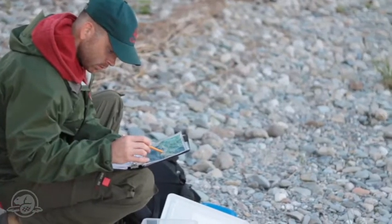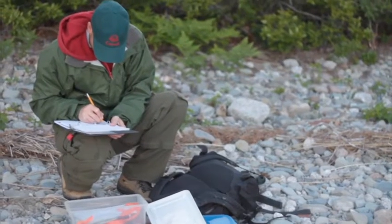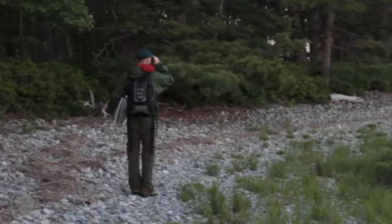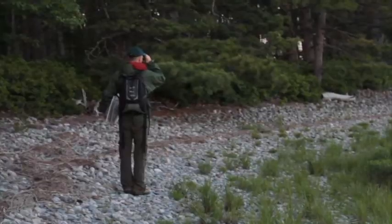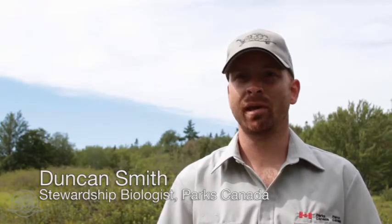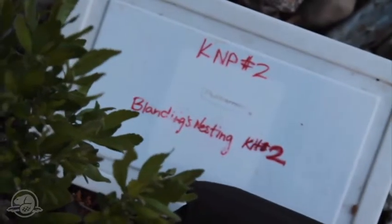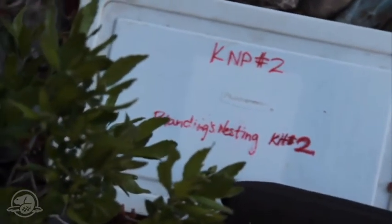This mother will travel across Kejimkujik Lake to the southwestern-facing beaches. It looks like this mother has chosen Atkins Island. Coordinated by Parks Canada stewardship biologist Duncan Smith, volunteers and Parks Canada staff will search the beaches for digging turtles. To protect the Blandings, what we do is nest protection. We have over 100 volunteers that do that within the park and the community. They also help with visual surveys, trapping surveys, and then even radio tracking.